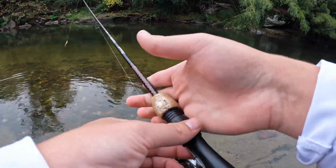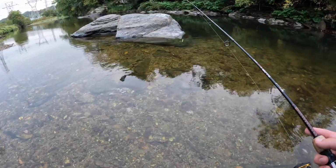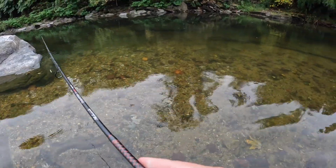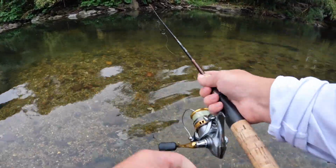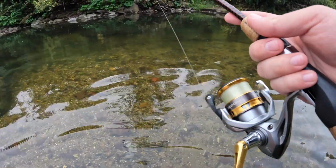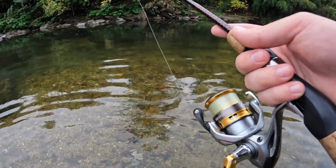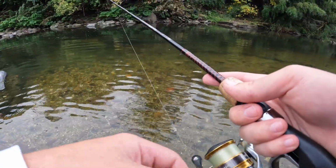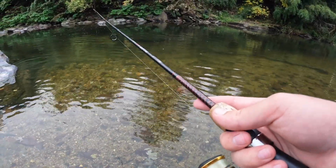All right. Enough messing around. I'm thinking maybe I should switch profiles back to the Trout Magnet. I always use the Trout Magnet for every creek fishing video, but I think that's what's going to do us the best today. We got really clear conditions. I don't think this Euro Tackle B-Vibe is convincing enough.